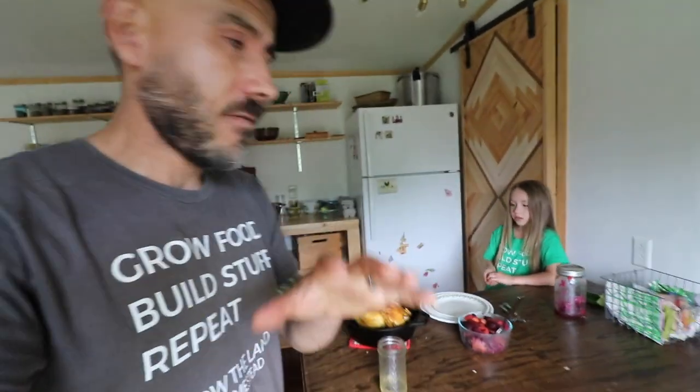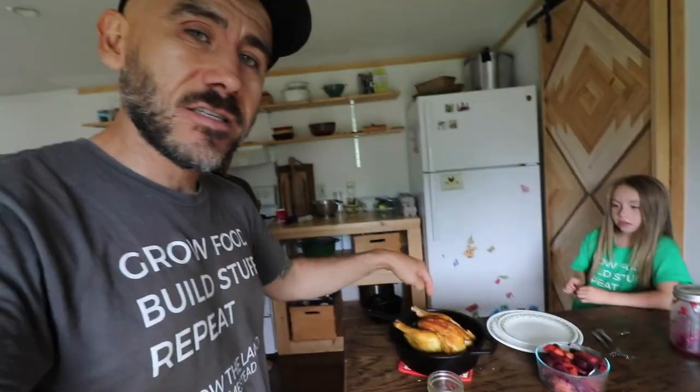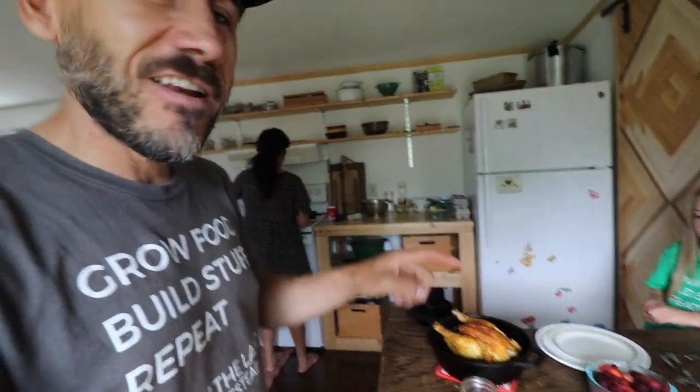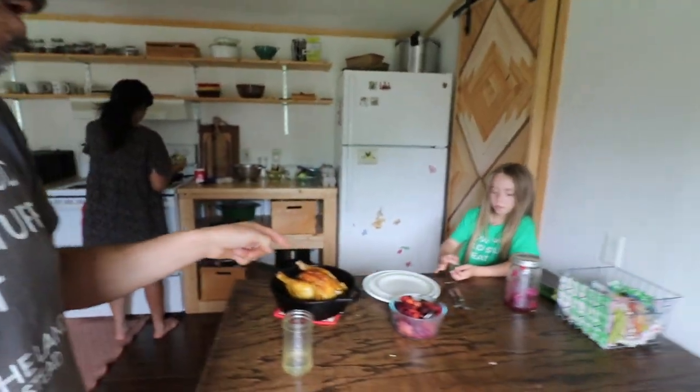We'll see. All right, this is a big day for us. This is our last chicken. We raised this chicken last year. This is the very last bird, and it's a Freedom Ranger that we raised. We raised 60 of them last year. That's the last one. So we're having it for dinner tonight.